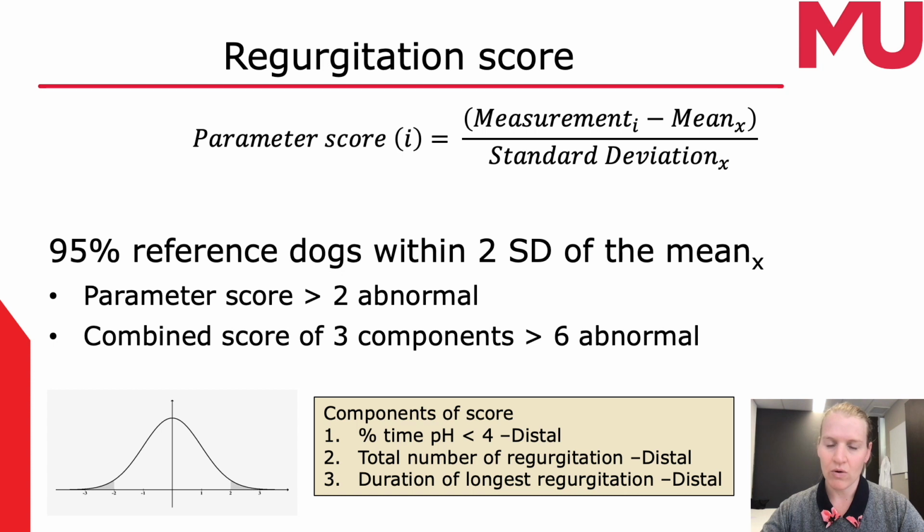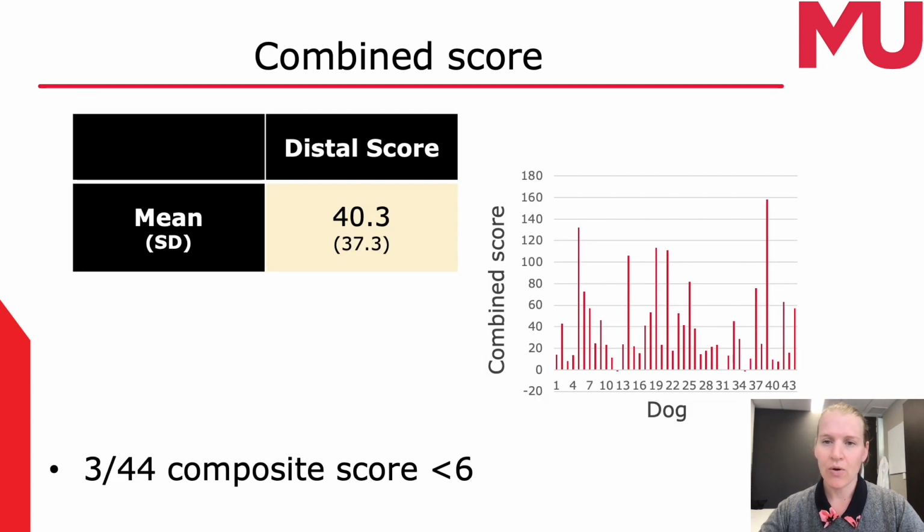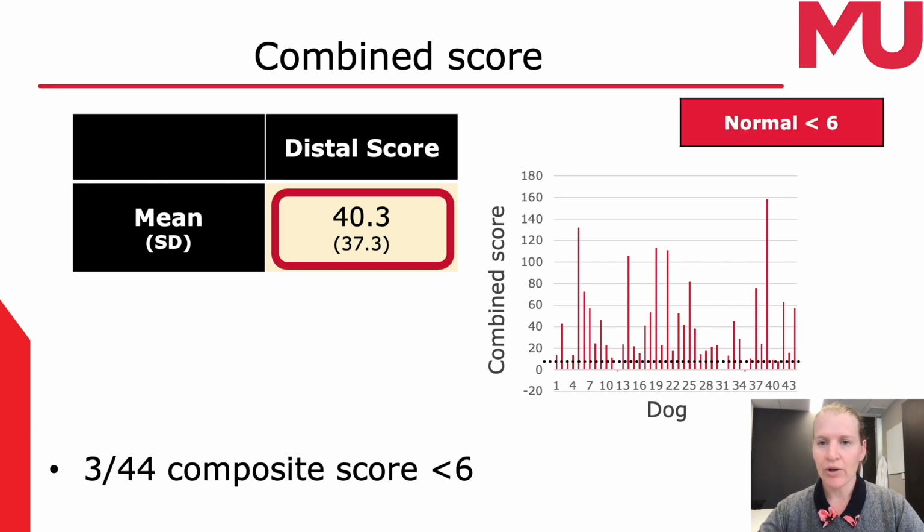With this parameter score, 95% of the population should fall within 2 standard deviations of the mean of the reference population. Thus, a score of more than 2 for each parameter was considered abnormal, and a score of more than 6 for the 3 combined parameters assessed was considered abnormal. The cohort had a mean distal combined score of 40.3, with only 3 dogs identified with a score below 6.